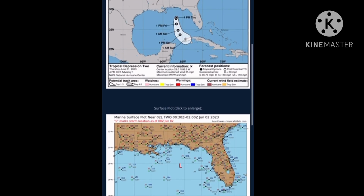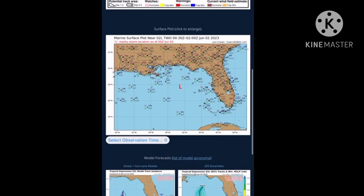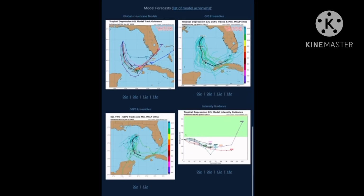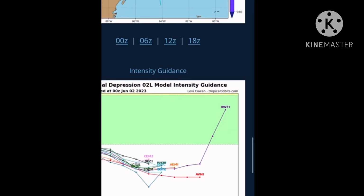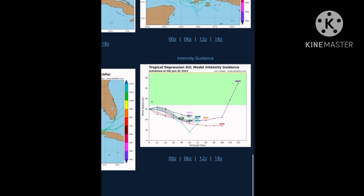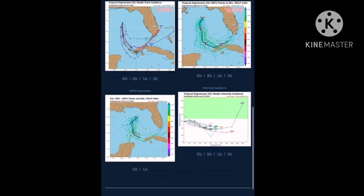You see it's going to continue. Right now it's moving west-northwest, barely. It's going to start moving south here shortly, which I'm pretty sure it already has. And you can see these models. That one has it rapidly intensifying. Now, here's something you have to watch.